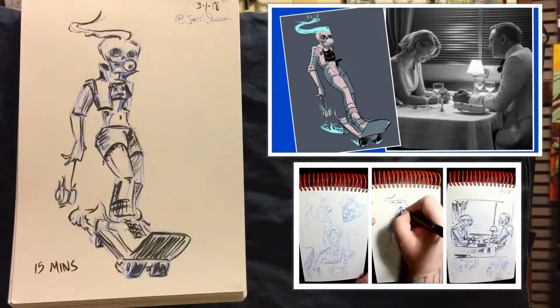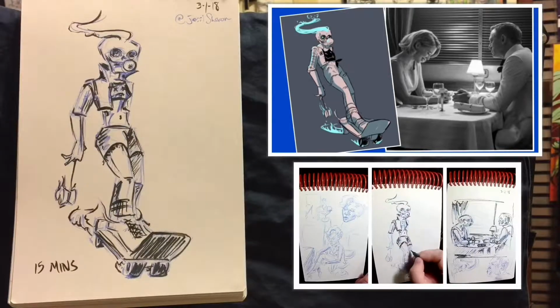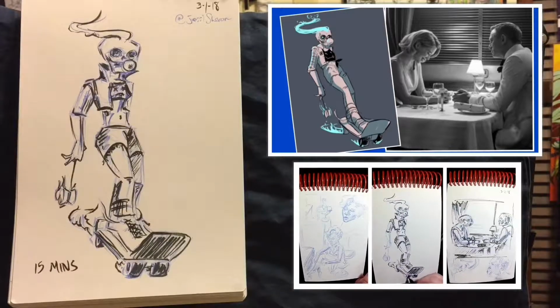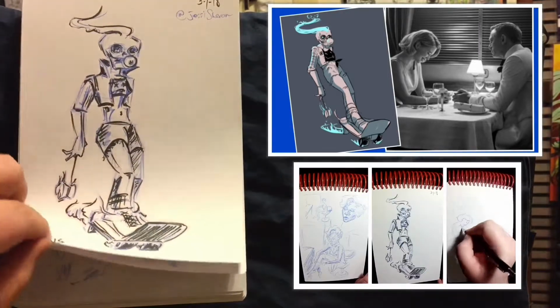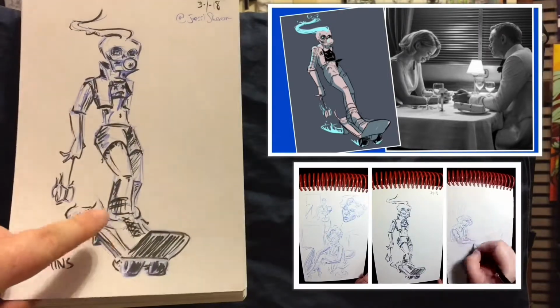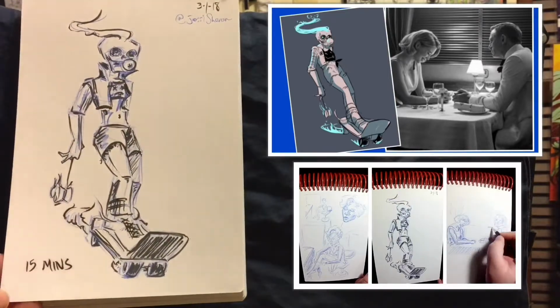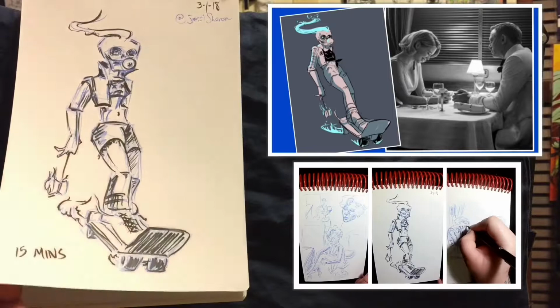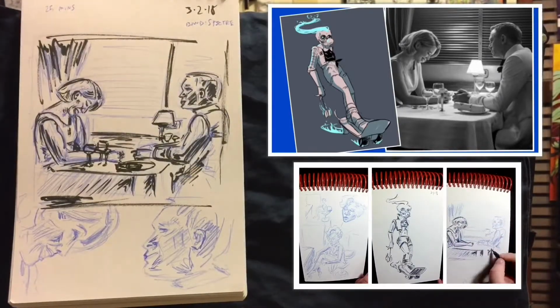Also, for the month of March, I decided to break out the old brush pen and try inking basically strictly with that. I don't think I used the pen all that much, but the brush pen was utilized very much, trying to get some new lines, line weights, doing some new stuff with the shadows and whatnot. So let me escort you through the month of March.